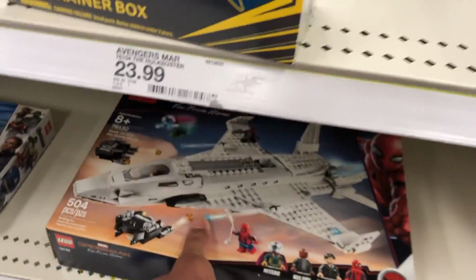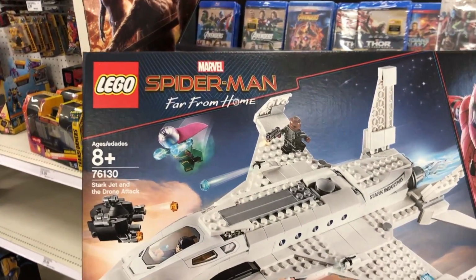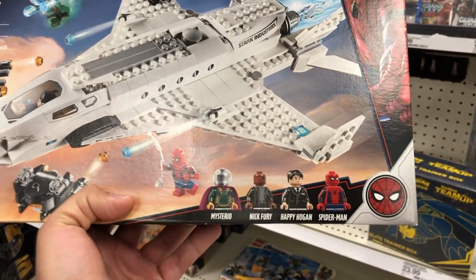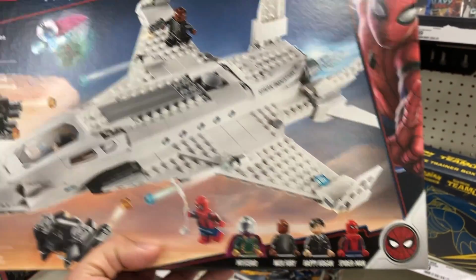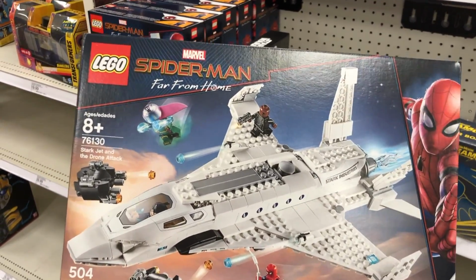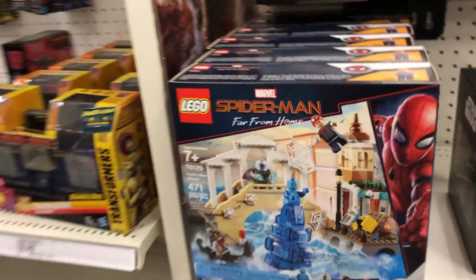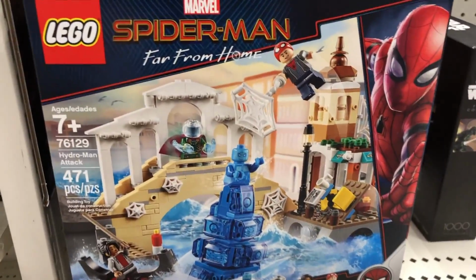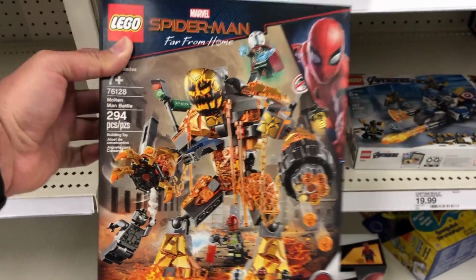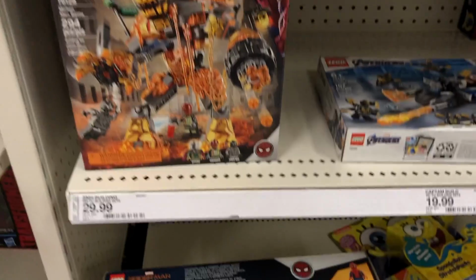Oh, look. There's a Spider-Man Far From Home Quinjet. Stark Jet and the drone attack. So it looks like Mysterio attacks the Stark Jet. Nick Fury, Happy Hogan, Spider-Man. All right. Some potential spoilers there. In fact, here's some more Spider-Man Lego. The Hydro Man attack, which they show in the trailer. And you've got down here the Molten Man battle. You can always rely on Lego to kind of give you some key story points before the movie comes out.